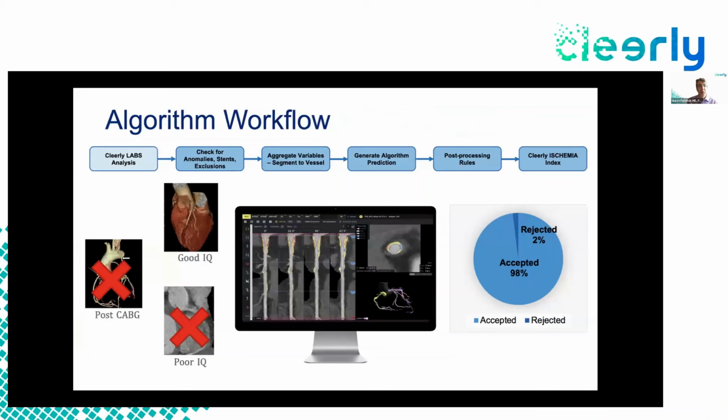In more detail, it works again like this. You take the CTA data set, you go to Cleerly Labs, and you perform what many of you are familiar with, analysis of the entire coronary tree. You, of course, check for anomalies, stents, exclusions, other reasons why you cannot really evaluate these coronary arteries. And then you perform the analysis on the segmented vessels. You put the data that you get from plaque, vessel, and vessel morphology and volumes and lumen assessment into the prediction algorithm with some post-processing rules.